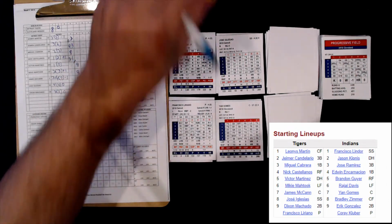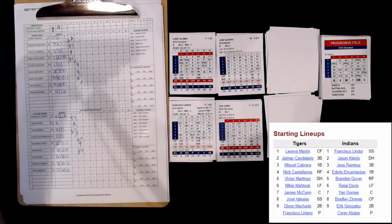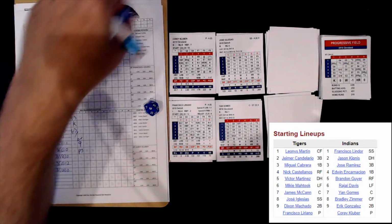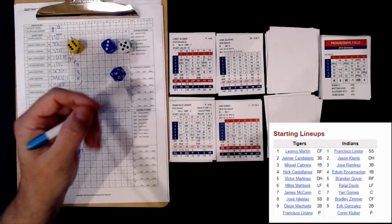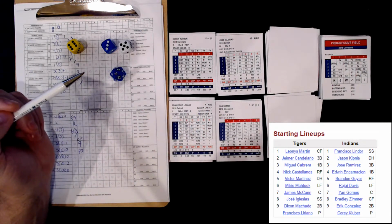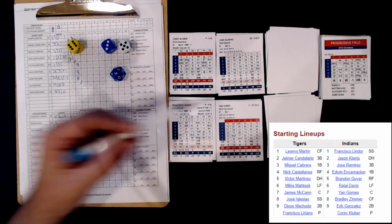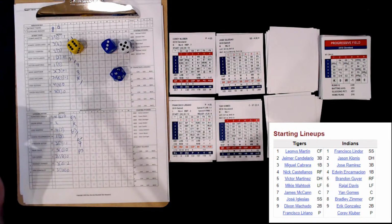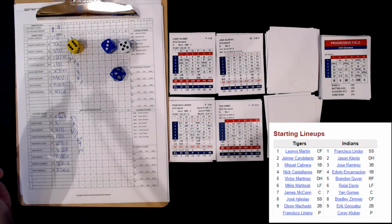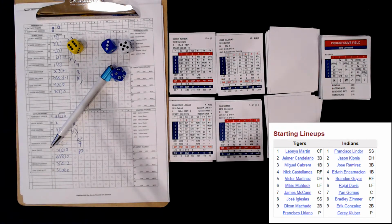2-1. We have a range play. That's the yellow die, boys and girls. 6. They're not going to make it. Whatever it is, they're not going to get it. 3-5. That is into left field. And the left field and a 9 is going to be a double. And runner on first is Edwin Encarnacion. He has a speed of 1. I don't think he's going to make it.